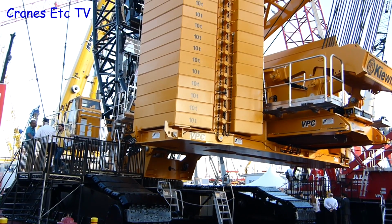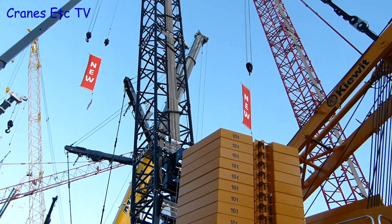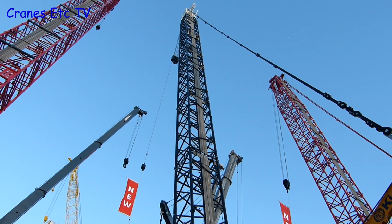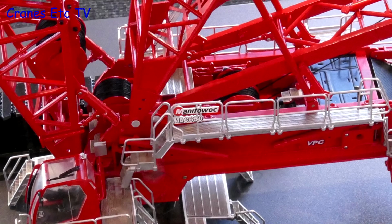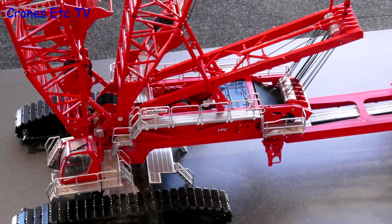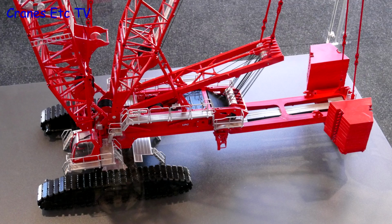Based on the new release of these MLCs, Manitowoc wanted to be seen again in the model world. It's been 7 years since a crane has been released in a model form from Manitowoc, and it was time for Manitowoc to start appearing in the market for a model.